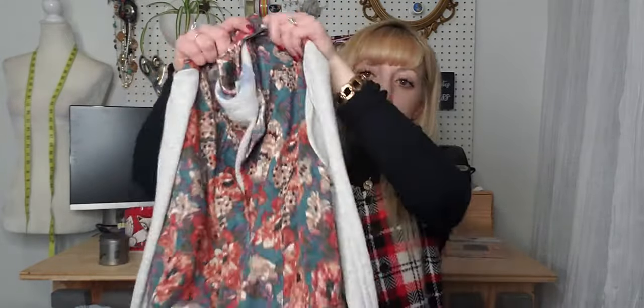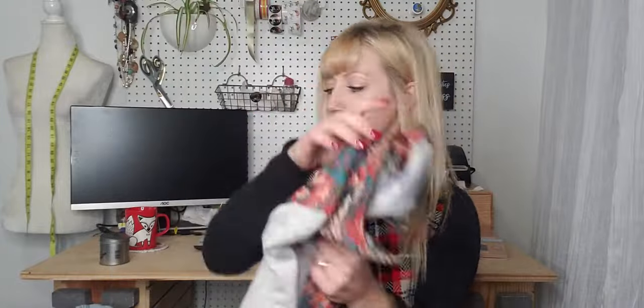Okay, so first item we have is this Saturday Sunday Anthropologie zip up sweater. Saturday Sunday is more of the basic casual line, and it's a size large. It has very light wear, but overall still has lots of life left. I like the little front pockets and drawstring.